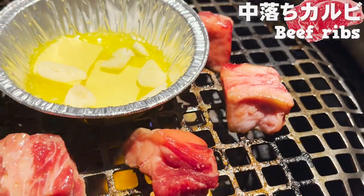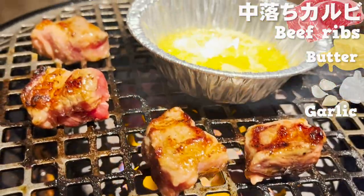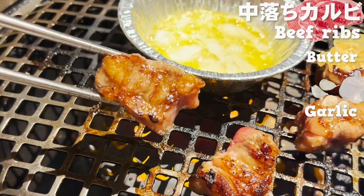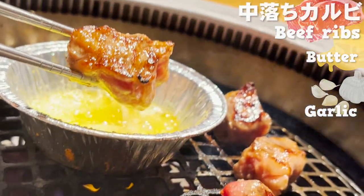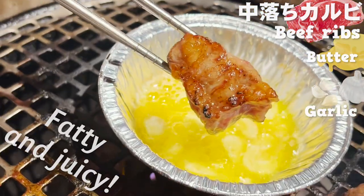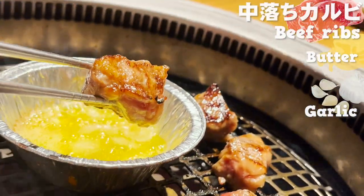This is diced beef ribs. It comes with a container with garlic and butter, so you'll need to place that directly on the grill too. You'd want to coat the meat with the garlic butter before you take a bite. It's so fatty and juicy. The meat has thickness and is quite filling.